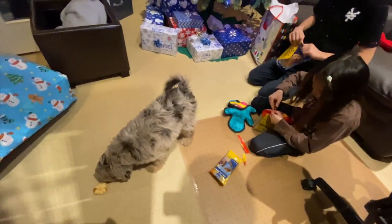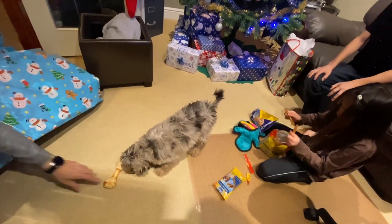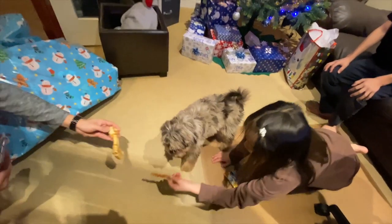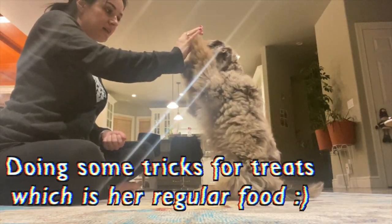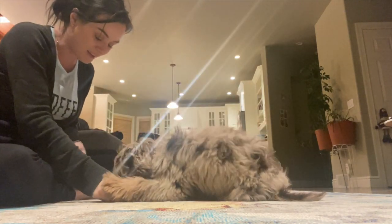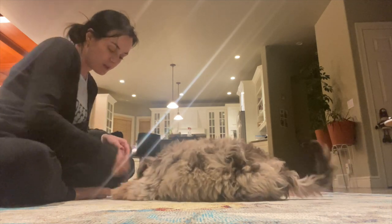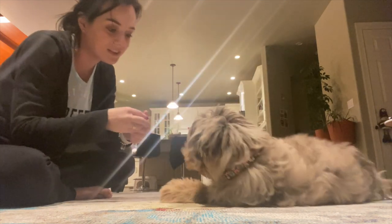Kona, sit. Yay. No, don't give her two. No, not two. It's okay, she can choose both. Which one? Kona, good girl. Sit up. Big. Good girl. Shake a paw, good girl. Other paw, good girl. Lie down. Bang, play dead. Good job. Come here, quick. Come, come, come. High five, Kona. High five. Good girl.